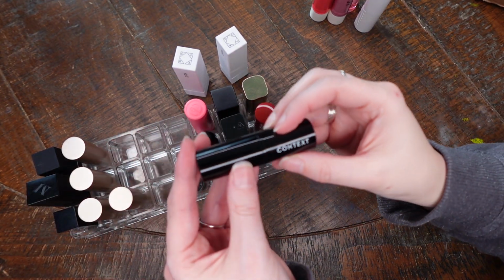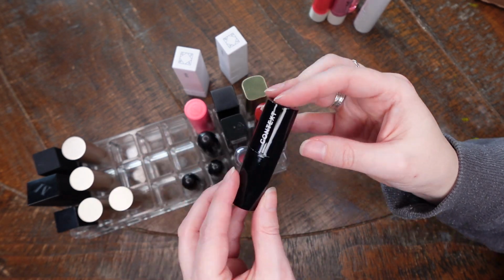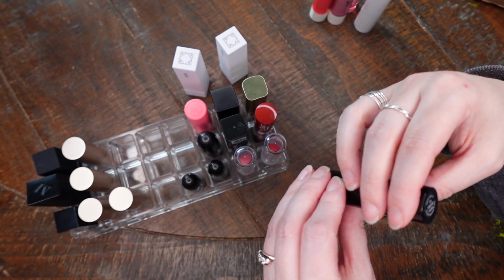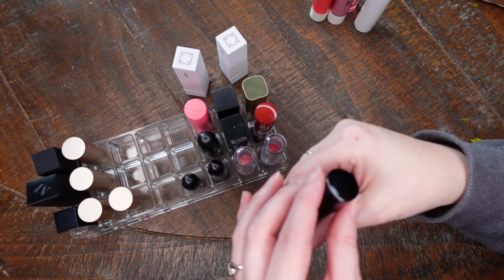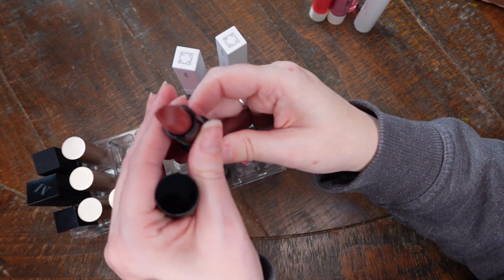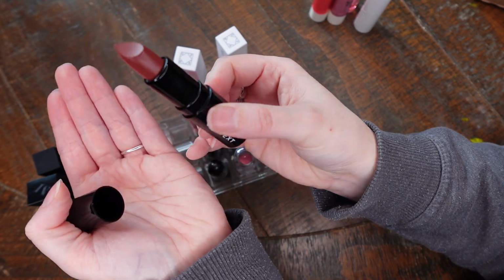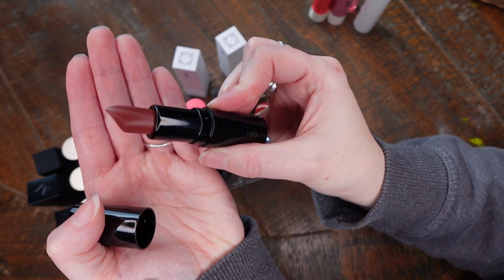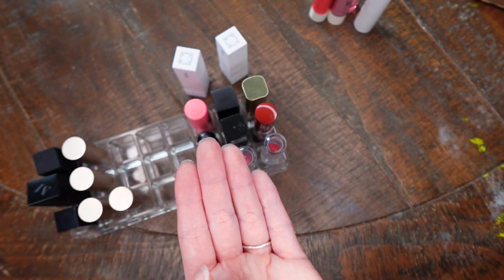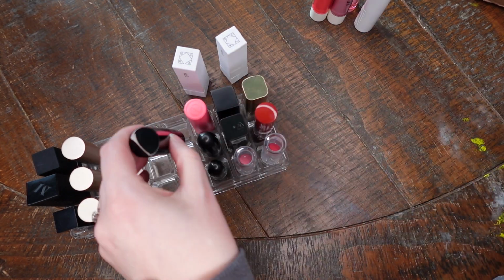Then, what's this? This is from Context, probably something I got in an Ipsy or BoxyCharm, in the shade 116, Tears Are Falling. Oh wow, I have never used this. Okay, why is there only that little bit amount when that looks like a full size? I don't know. It smells fine and it looks really pretty, so I'm gonna keep it and hopefully get to use it.